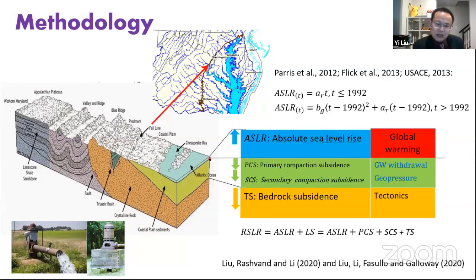Then this is the unconsolidated layer. In this layer, there are wells built into the layers. So they pump the groundwater from the layers. So due to the groundwater withdrawal, this layer had compaction, okay. This means the subsidence due to groundwater withdrawal.